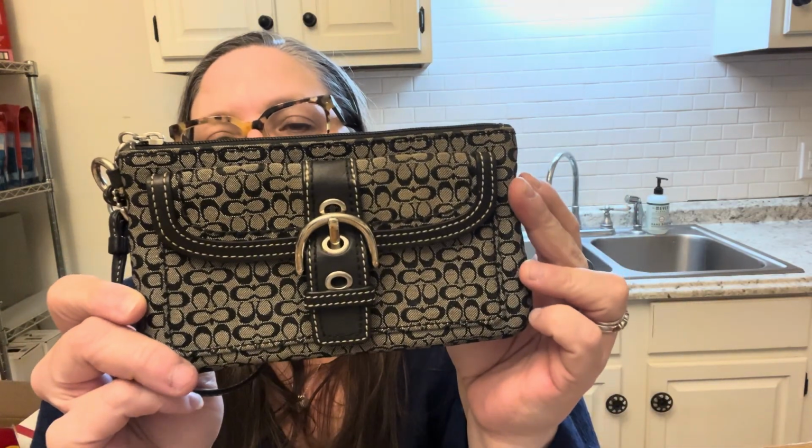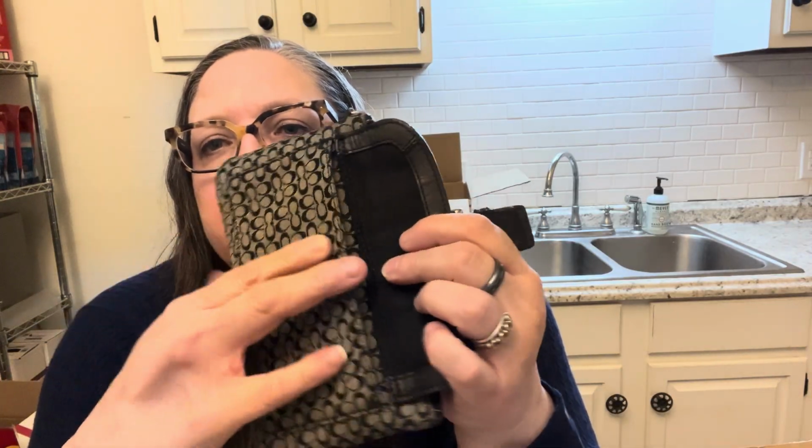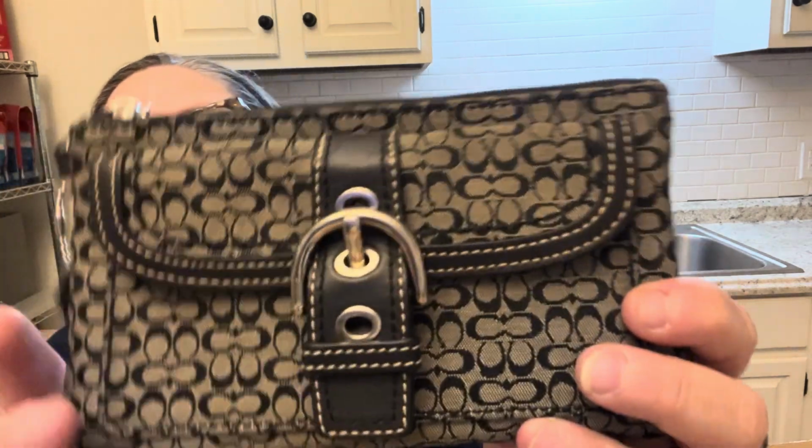And these are a few Coach pieces. The first one is, I believe, this small signature C, so it is a vintage piece. It is made in China. My guess is probably 2002, 2003. We love this print. I'm not a huge Coach canvas gal, but we love the small signature C, which is one of the first signature C prints that they came out with.